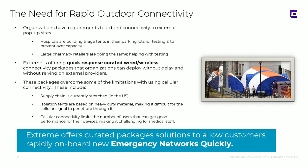And this basically provides us the ability to overcome some of what is happening here, because some of these facilities are fairly heavy duty and cellular connectivity is sometimes extremely limited, and in the case of steel structures, almost unavailable. So we need to have alternate ways to get the networking reach out to the facility.